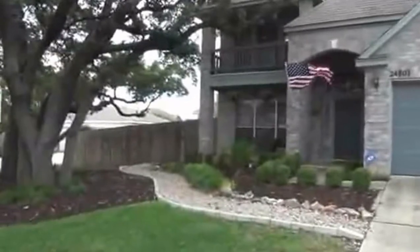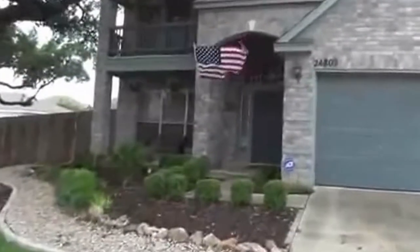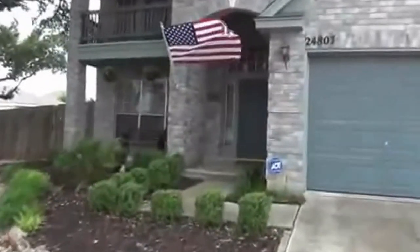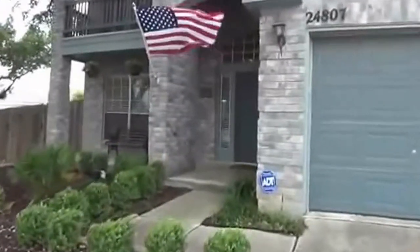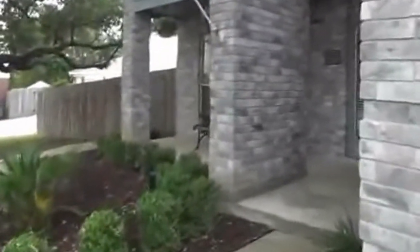Got some really nice landscaping in the front. 2-car garage. The driveway is extra long, so you could fit a lot of cars if you're having a family get together or party. Got a nice covered porch here in the front. I'm going inside, take a look.